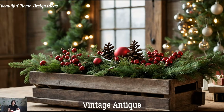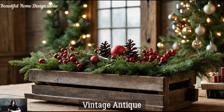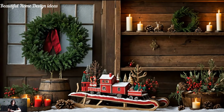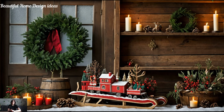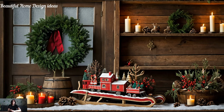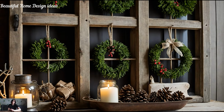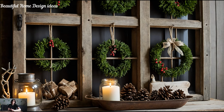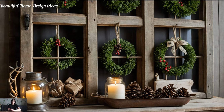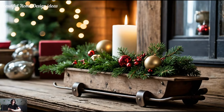Vintage antiques. Rustic Farmhouse Christmas decor wouldn't be complete without a few vintage touches. Head to your local antique store or flea market and look for old-fashioned Christmas ornaments, tin signs, or wooden sleds. These treasures add character and a sense of nostalgia to your holiday decorations, and they blend seamlessly with the farmhouse aesthetic. You could also display family heirlooms or vintage dishware on open shelves to further enhance that cozy, lived-in feel.